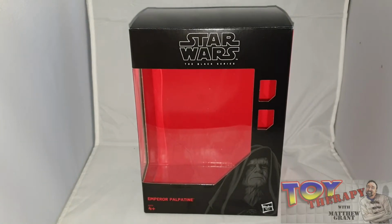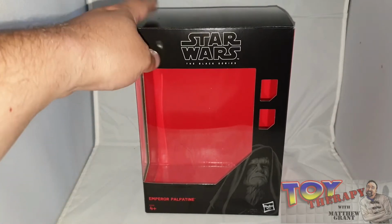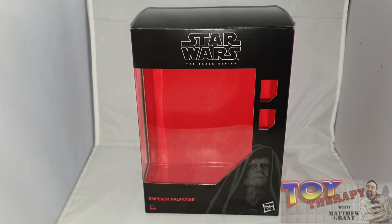I'm the host, Toy Therapist, aka Matthew Grant, and today I'm in awe. I've got the Star Wars Black Series, I think it was the Amazon exclusive Emperor Palpatine figure, and this was supposed to be released in October of this year, but over the last few weeks they've been cropping up on a few sites like Kapow Toys, In Demand Toys, and I think a few other places had them in. Apparently this is stock from Hong Kong and they got released a little bit early in Hong Kong, so yay for Hong Kong.